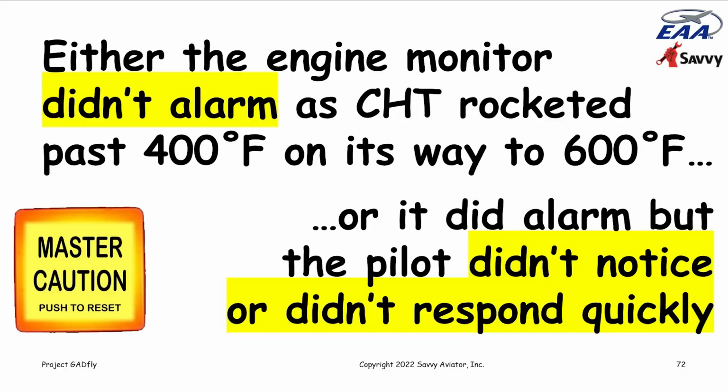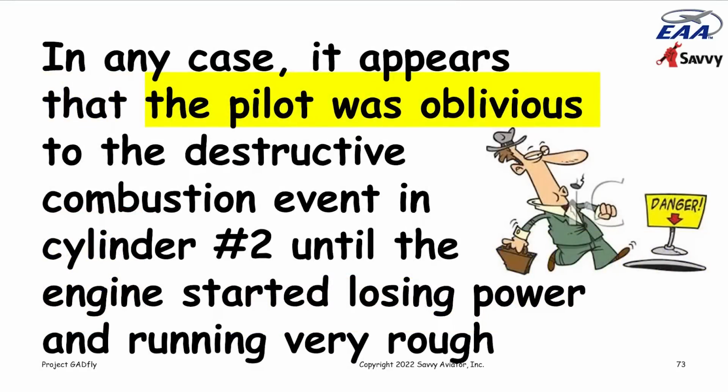That didn't happen. So for some reason, the pilot either didn't get an alarm or didn't react to an alarm quickly enough. It's a little hard to tell. Can't tell from the data what the pilot knew and when he knew it. You can just tell what happened. But in any case, it appears that for whatever reason, the pilot was oblivious to the destructive abnormal combustion event that was going on in cylinder number 2 until it got to the point where the engine started losing power and running very rough because it was essentially a 5-cylinder engine.